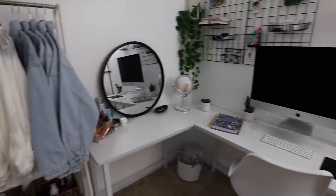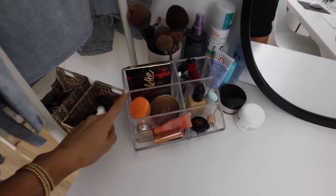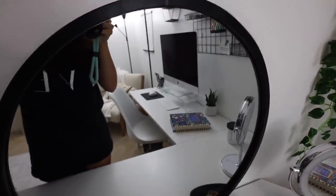It doesn't have any storage, so that's the only downfall, but I like all the space that it has on top. It allows me to have my computer space as well as a vanity all in one. So over here I have this acrylic organizer with all of my everyday makeup in it, and this is from Amazon. This beautiful black mirror that I'm obsessed with, it's actually got a rubber trim so it won't damage your wall. I love that so much because I just have it sitting there. It's not hung up. It's just hanging out there.